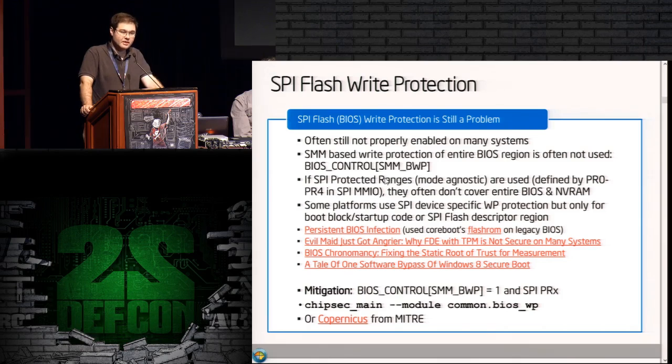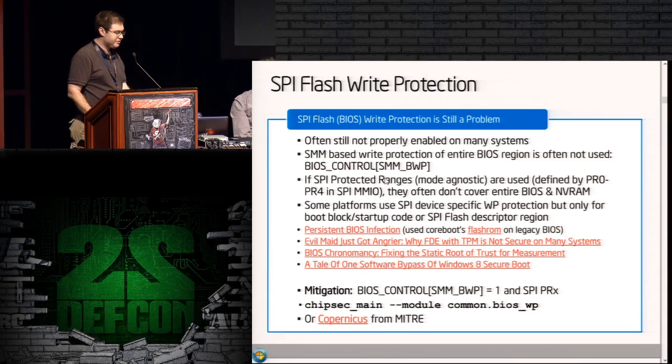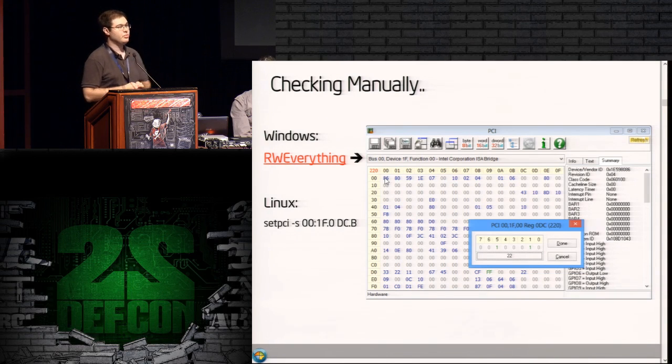So you have to set a bunch of bits in the BIOS control register, and that will lock the SPI Flash from writes, and it can also force writes to only occur when you're in system management mode. The alternate way, if you're not using SMM, would be to use the SPI protected ranges, PR0 through PR4. There's 5 ranges, and you can basically set up a base and a limit. That region gets protected, and you can set it to be write protected, and it'll be that way up until you reboot the platform. So there's two different methods. You can see what your platform does. You can go and find the BIOS control register, read it, and say, gee, what bits are set?